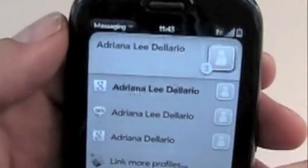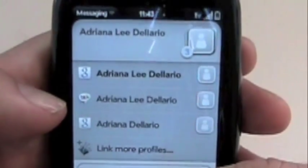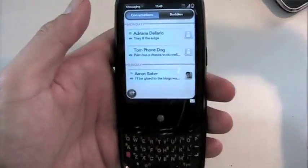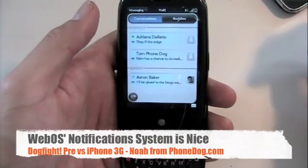If I go to Adriana's profile here, you can see I've got her Google profile, her Google Talk profile. She's got a separate Google profile. I can link more profiles. It retains all my conversations with her, whether they're text message or IM or what have you, all in one spot, which is really pretty cool. And it's the trend now. HTC is doing that. Some of the other devices are doing that.